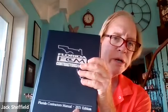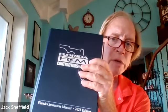And then you have the Florida Contractors Manual. The one that I'm holding up is the 2021, and that's okay if you have the 2017. We'll talk a lot about the Florida Contractors Manual as well. We talk about these as being three books when actually the AIA documents themselves are three, but we talk about three.